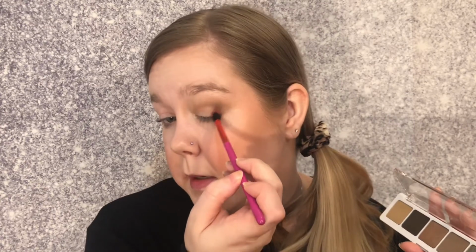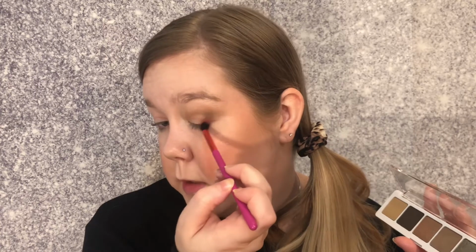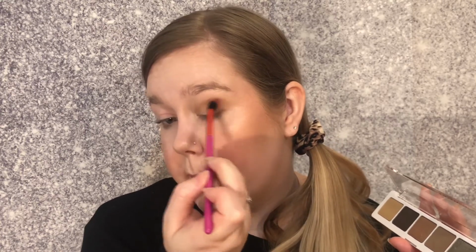I'm going to grab a more round brush now that I have that placed more so where I want it to help with the blending. Oh yeah. I'm going to grab a little more with the same brush here. Get that a little closer to the lash line on the outer portion. And blend. That makes it a bit more smoky.